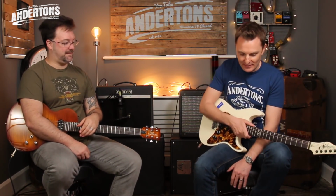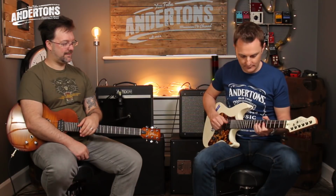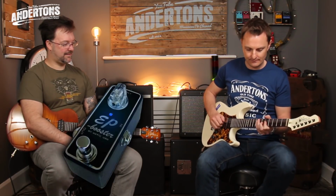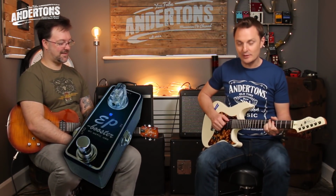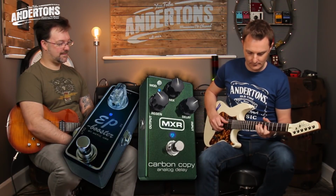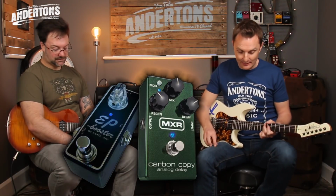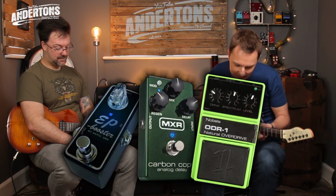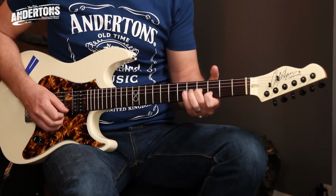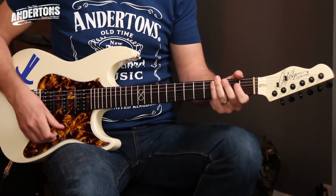Already he's one up. Now, of course, what I have done with my Blues Junior is arm myself up with some pedals. So I've got, this is a no pedal sound. This is with an EP boost. This is with a bit of delay. MXR Carbon Copy, and this is with the Nobels ODR-1 set to about 11 o'clock on the drive. So let's turn the delay off.